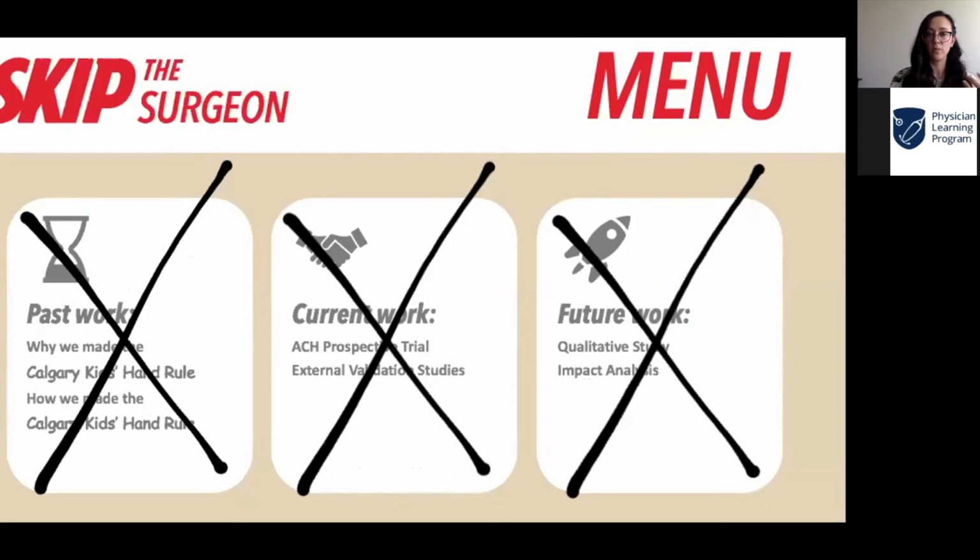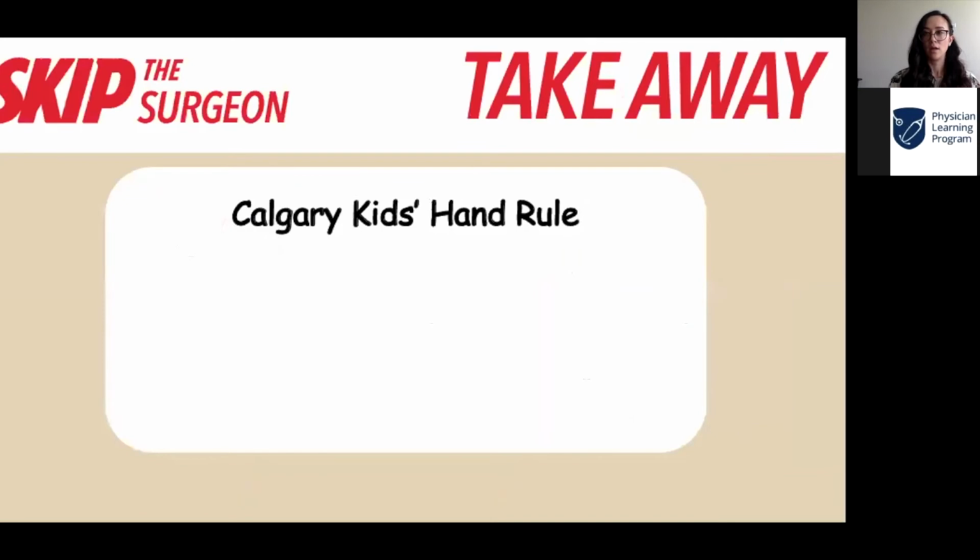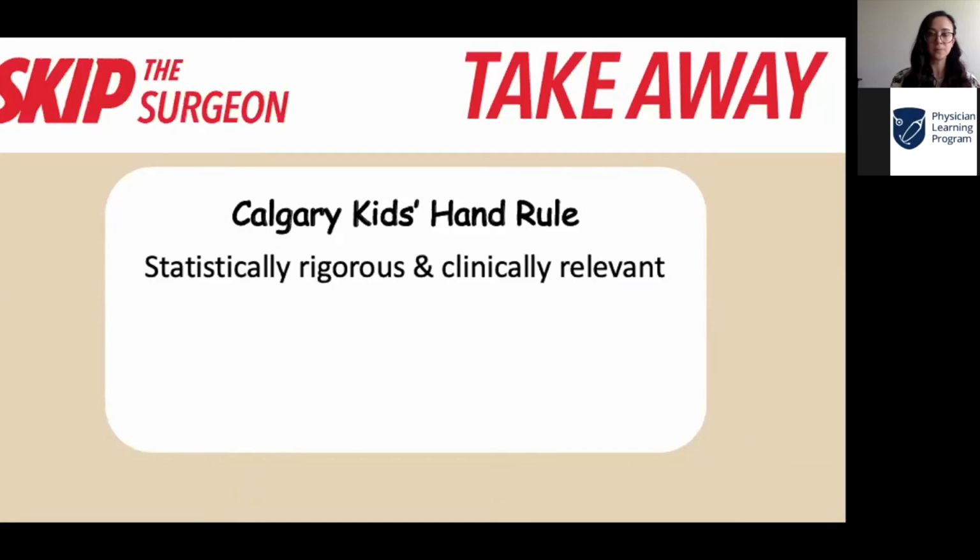So we talked about the past work, the current work, and the future work. And I'd just like to highlight some of the takeaway or take-home messages for you about the Calgary Kids Hand Rule. So first, we created the Calgary Kids Hand Rule, which is a prediction model for pediatric hand fracture triage.